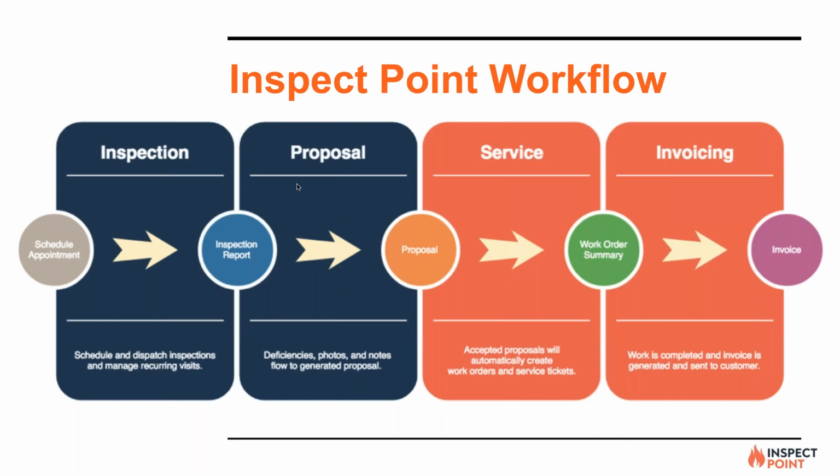So I'm starting, and I've already created, the inspection came back, there were deficiencies on it, and I created a proposal linked to an inspection. I'll start, for time purposes, from this proposal area, convert it to that service ticket or work order, and then show you quickly how to convert that to an invoice, if that's a module you have enabled inside of InspectPoint.